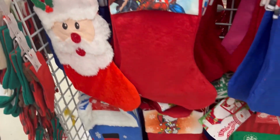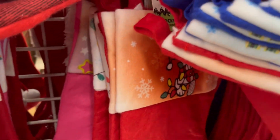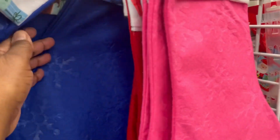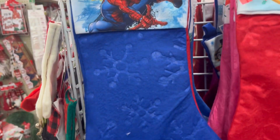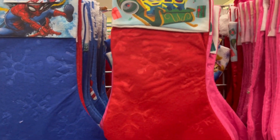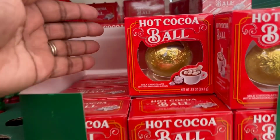This is in the bone spot, I'm sure, because these are all characters. What's down there? Snoopy, I see Snoopy. Peanuts stocking, I see ya. Snowman. Some more in the back. Looks like some more Peanuts stuff. I don't want to pull these out, y'all. I'm going to move it around a little bit, but not too much. Trying to see what they got in the back. Spider-Man. I found Spider-Man, y'all, in the back, hidden. My grandson wants the Hulk, though. He still do Spider-Man, but he wants the Hulk. The Minions. So they got a lot. If you come there or check out your local Dollar Tree, look in the back. The trolls. Yeah, I think we looked at the trolls. But you can see they got a lot for $1.25.